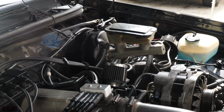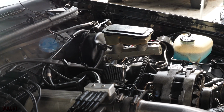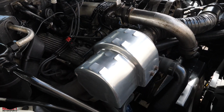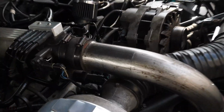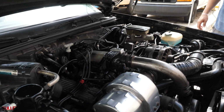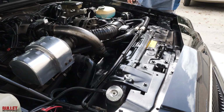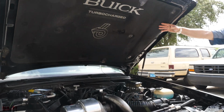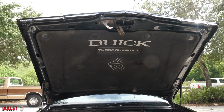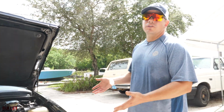Only thing that's been replaced are the brakes. So now it has a master cylinder in place running off of vacuum. All the piping is original, as are the hose clamps and the hoses. Still has the original intercooler right there, and I believe that still is the original alternator too, which is pretty neat. Cruise control works, air conditioning is ice cold, brand new battery. The hood guard is very nice, so the insulation's really, really nice, and that is original. So if you're looking for an investment grade car, this is definitely one for you.